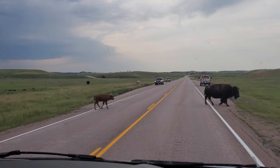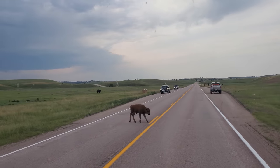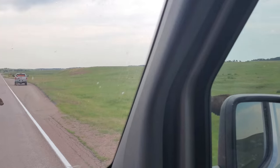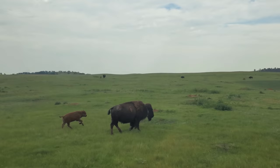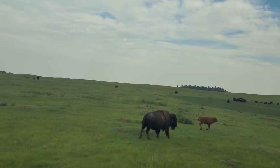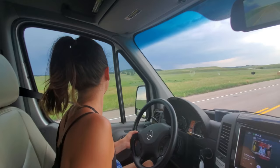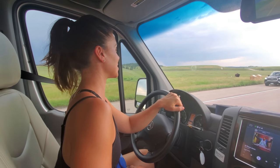Wow. So this is Wind Cave National Park in South Dakota. We just got into South Dakota today and we're greeted by cute little buffaloes. How many are there? That's crazy. Do you want to pull over? No. You've had enough. We just spent like a week with the cows. Kind of the same thing, right? No, this is much cooler.